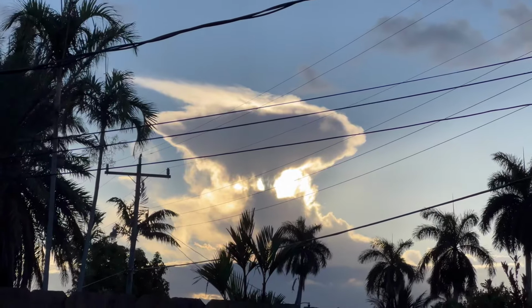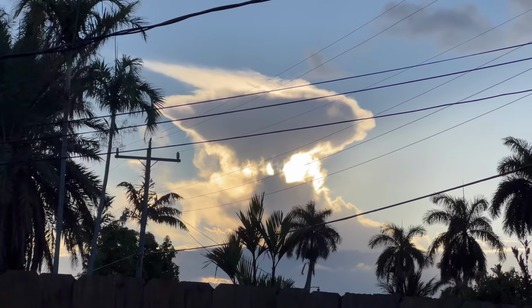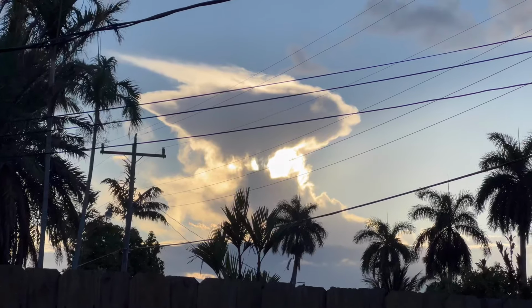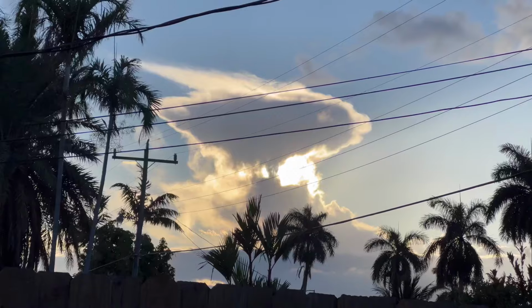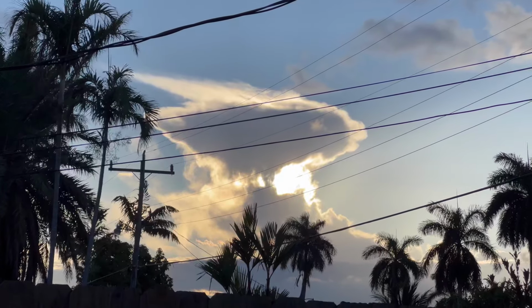All right, so we're ending the time in the pool, but I just wanted to share this cloud. It looks like an alien head or a mushroom cloud or something.